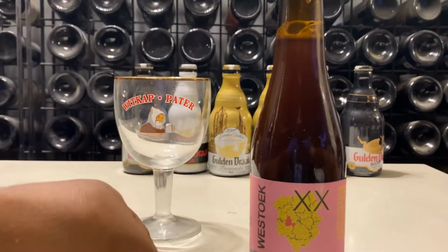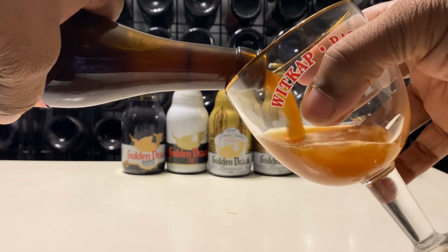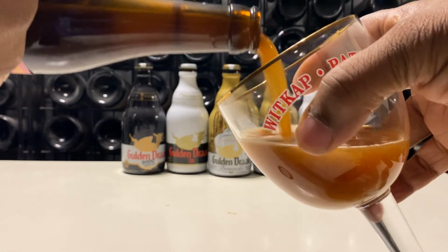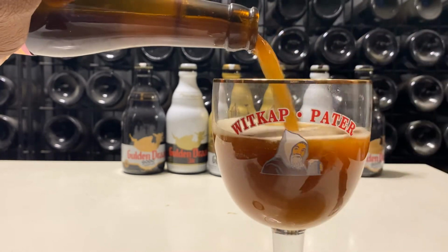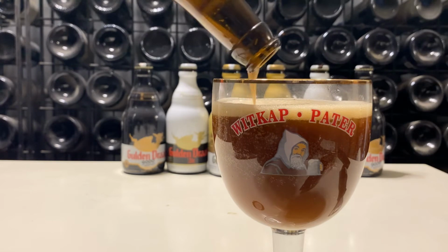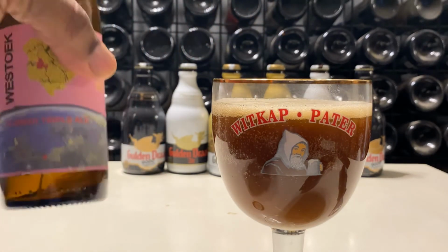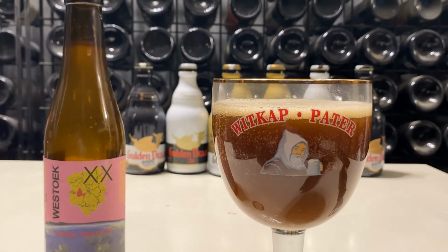Ooh, look at that. There's a lot of activity going on. Look at that. It's really hazy. Oh, yes, there's a lot going on there. Wow. Man, that Joker is dark and hazy. It looks more like a double.